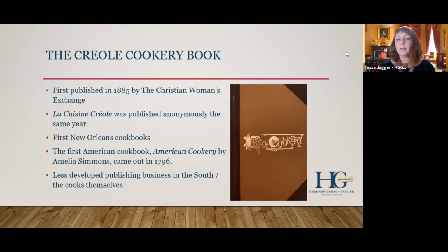One of them is that the publishing business was less developed in the South than it was in the Northeast. And that's because agricultural business was more the focus. Sugar, as we talked about before, cotton. But another theory is the cooks themselves.